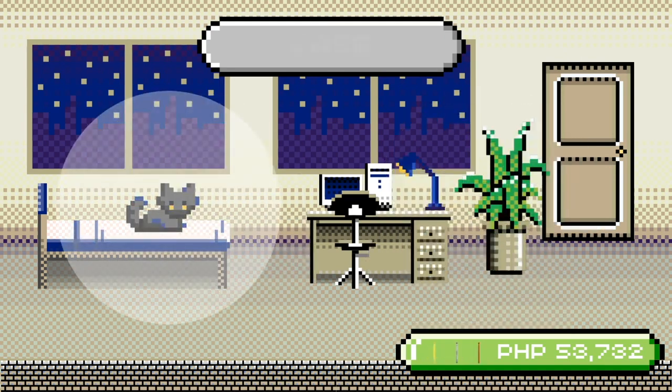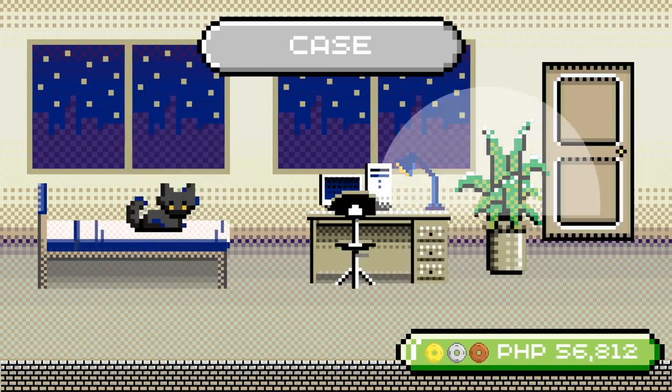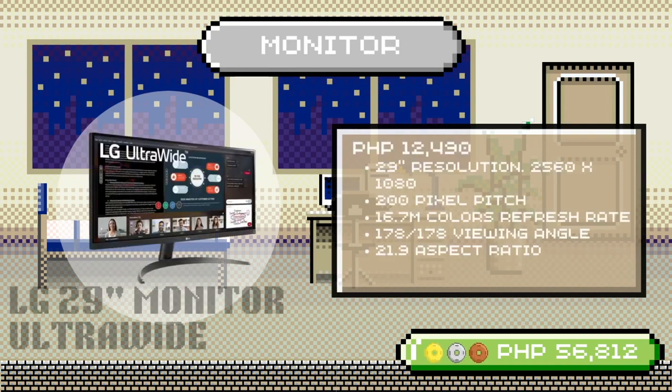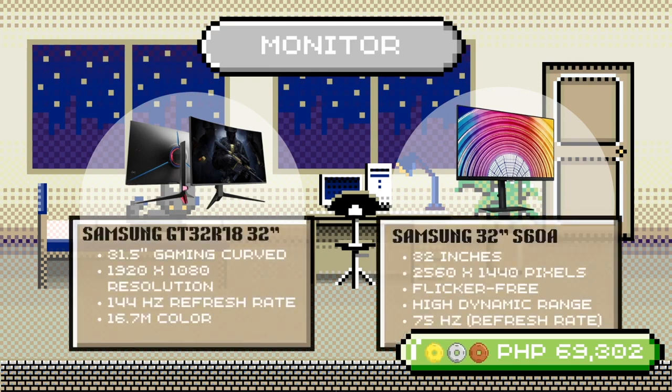Next, we have the computer case, where almost all of these internal parts of the computer are stored. We choose Montech Air 1000 Lite, which costs around 3,080 pesos. As an alternative, you can instead avail tempered glass gaming case of Histart, GameKM, or Buffoon. For monitor, we choose LG 29 inches ultra-wide, costs around 12,400 pesos. Other alternatives would be Samsung 32 inches curve, both pricier than the LG monitor that we choose.